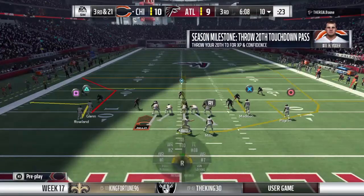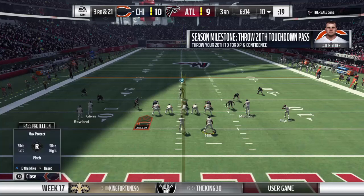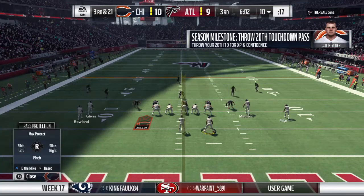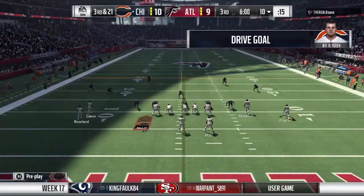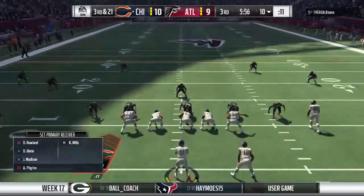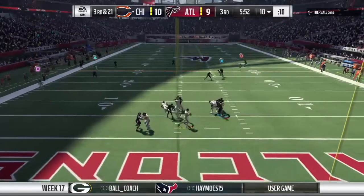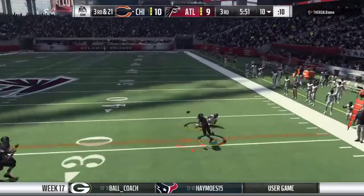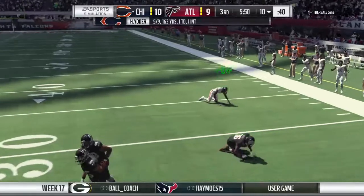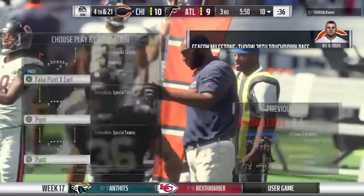And some changes here as the D-line separates some. And no press coverage here. They are backing off in the secondary. Throwing on 3rd and long. Yoder. And incomplete. The contact made the ball roam free and brings up 4th down.